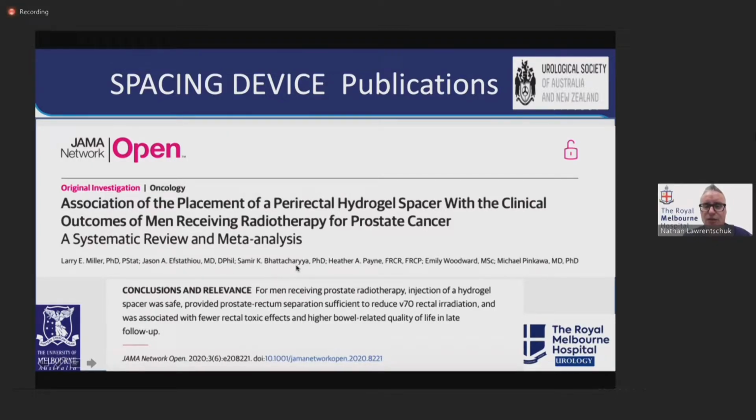And you can see here from the conclusion that for men receiving prostate radiotherapy, injection of hydrogel was safe, provided prostate-rectum separation sufficient to reduce rectal radiation, and was associated with fewer rectal toxic side effects and higher bowel-related quality of life in late follow-up. So I think there certainly is value in these spacing devices.